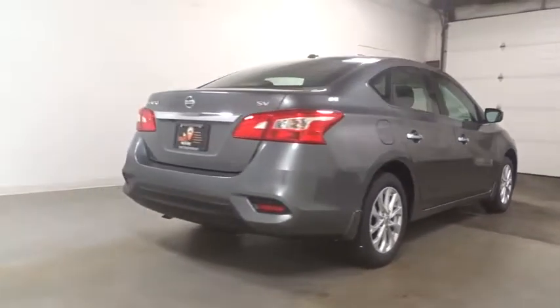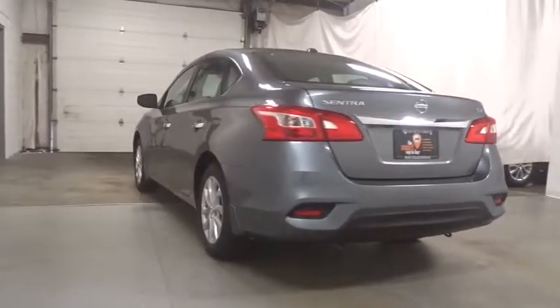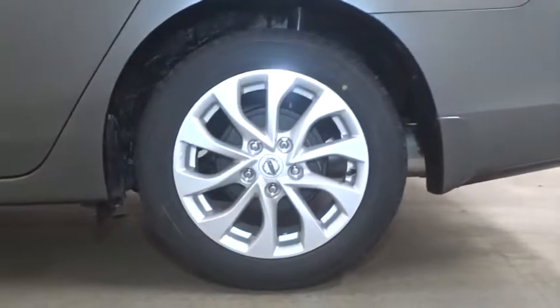Backup camera, keyless entry, leather-wrapped steering wheel, front-wheel drive, electronic stability control, trip computer, tachometer, day and night rearview mirror, outside temperature gauge, Sirius satellite radio, engine immobilizer, low tire pressure warning, power rear window sunshade, four-piece floor mat set.